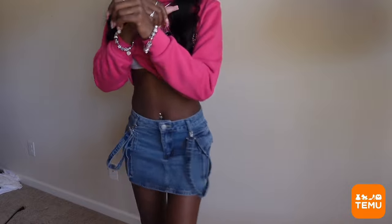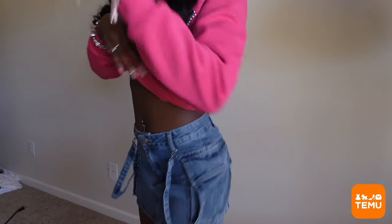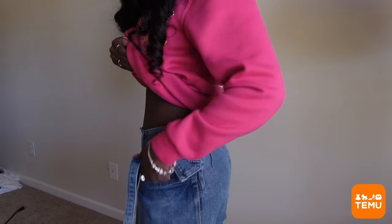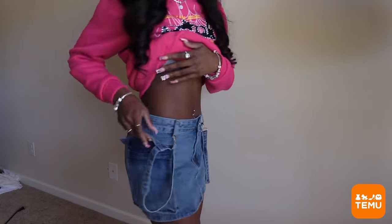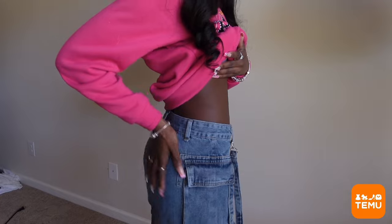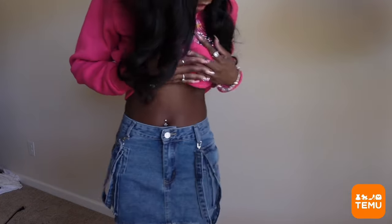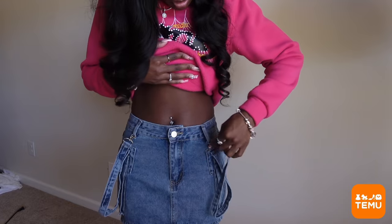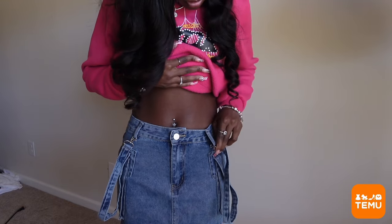Yeah. All the pockets is real, no fake pockets. Real pockets. Oh, it's no pockets right there. But yes, I love it. I think this is detachable too. Or am I tripping? This skirt was only $13.99, y'all, for real.